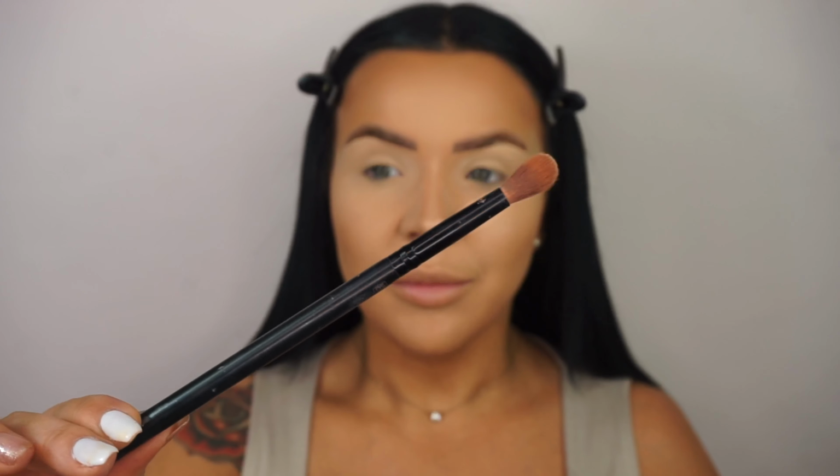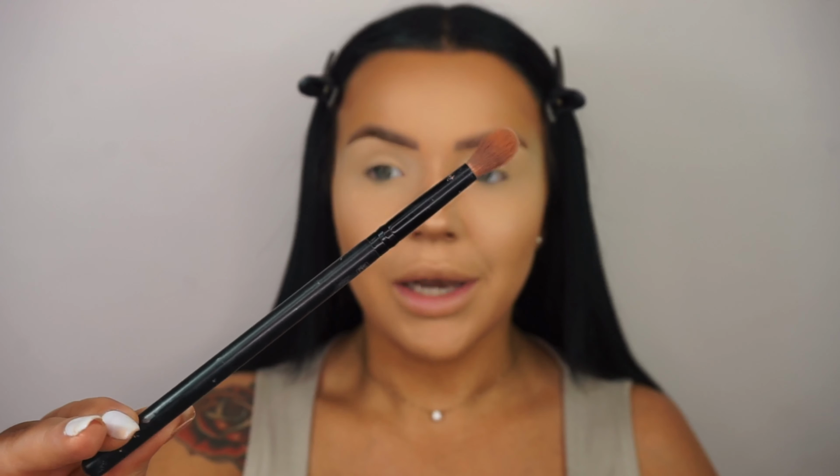And then all you need is like a fluffy blending brush. This is the Sosu x Kaylee SE203 brush. So it looks a little bit like this, just a nice fluffy blending brush.